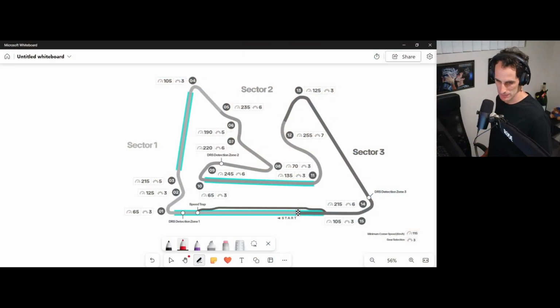So into turn 4, we saw Kimi Antonelli doing that. I saw it also just on the entry into turns 9 and 10 as well. I might bring up the track map just while I refer to some of these corners here. So where did I see Kimi Antonelli using extra track width? Here into turn 4. And weirdly here as well, on the run into turn 9, I saw him using extra track width.